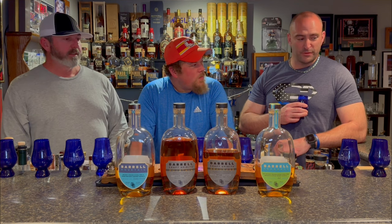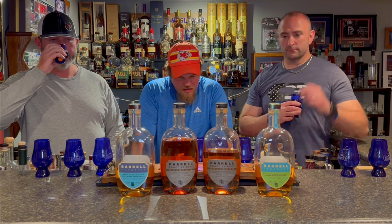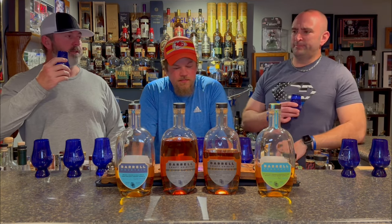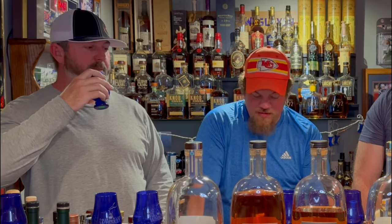Wow. I don't like the nose, but that palate is... I'm going to have to do a double take. There's a weird citrus. Yeah, I'm still picking that up, which is cool. I'm sure they're part of the blend. It is spicy. There's still something kind of sour and kind of funky on the finish for me on number four. Not off, but just sharp. Different. It's not funny haha, but funny peculiar.